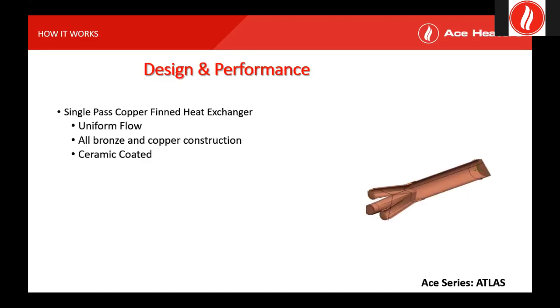So here's some of the designs of the unit. So the Atlas unit is a very unique design for a condensing boiler / water heater. It's a single pass coil. So you don't have passes. It's just a single pass in and out. It's all bronze and copper construction, which is very unique for this type of product.